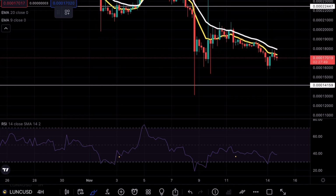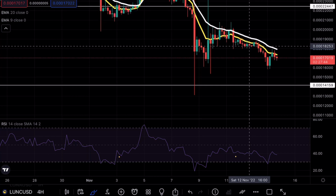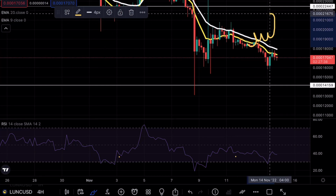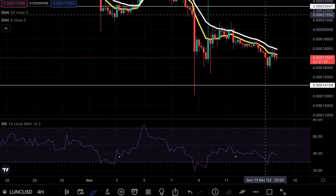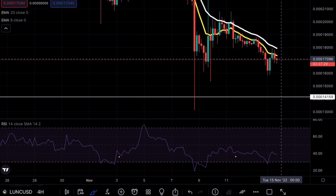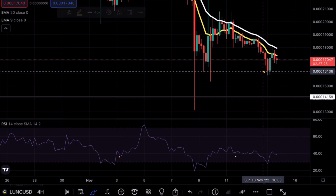As you guys can see on Luna Classic, yesterday we were trading right above these exponential moving averages around the 18 mark, and I mentioned it's going to be very, very important for the bulls to try to come in and take control of these levels and make the trade go above the exponential moving averages. You can see that we failed to break above them. We actually had a beautiful retest of the 9 exponential, acting as a very strong resistance with a very strong bearish engulfing candle and a continuation.